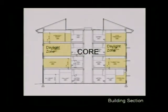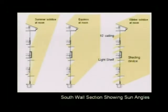This is a building section, just showing you again the daylighting areas, daylighting zones, and then the main core area just in section. Next, we looked at the wall system, on how our south wall is going to work based on our solar sun charts here.